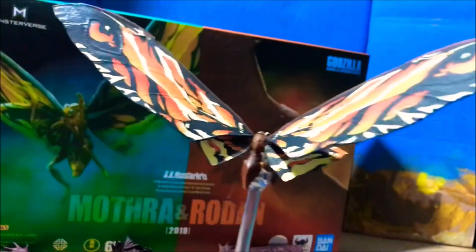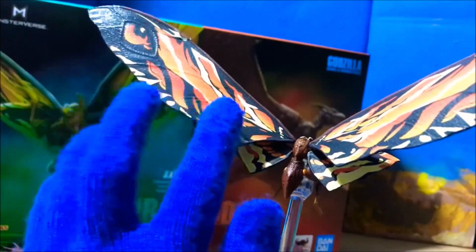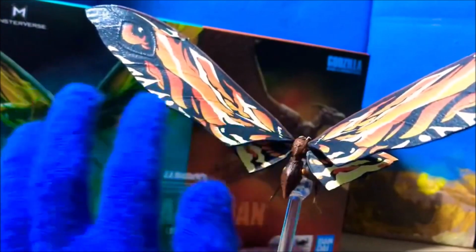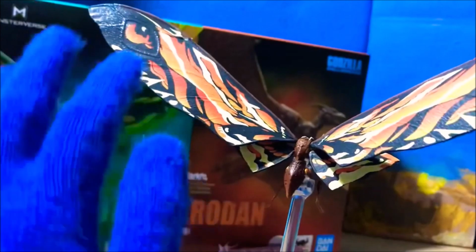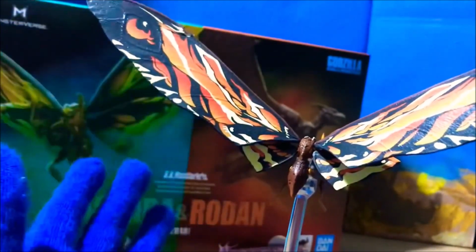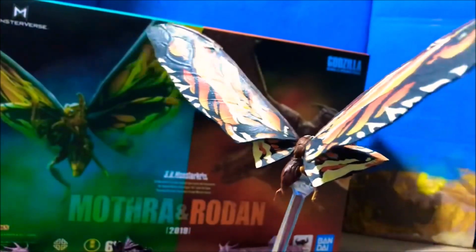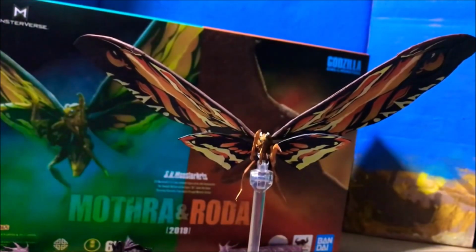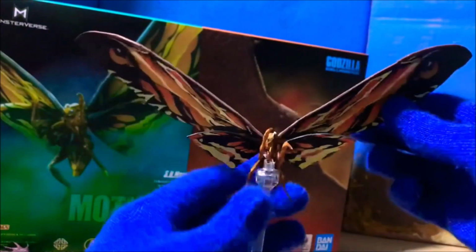Now, from what I can tell on the instructions, supposedly it says she has leg articulation, but there doesn't seem to be any for me. Now, her wings are very beautiful, very colorful, and all of that, but they're lacking detail. Her wings really do remind me of the Jakks Pacific Mothra, where it wasn't real detail on her wings. It was more like a 3D printer or like a 3D sticker that was slapped on her wings and they call it a day. It feels pretty much like that.